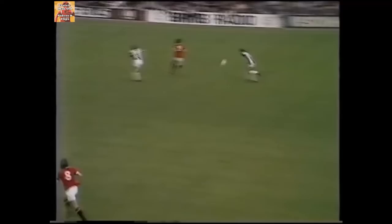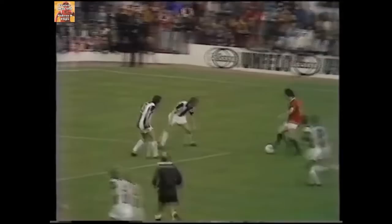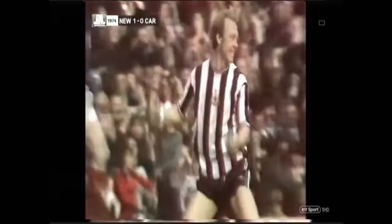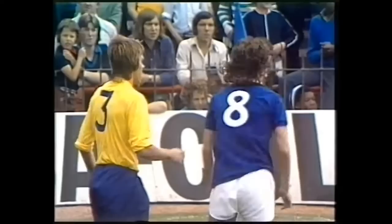Pearson from the back header by Morgan. Massive United players forward. Martin, Pearson. To Hibbett. There's McDonald, Smith. Francis. He's away from him. Oh yes! Beautifully done! Bob Hutton! 1-0!